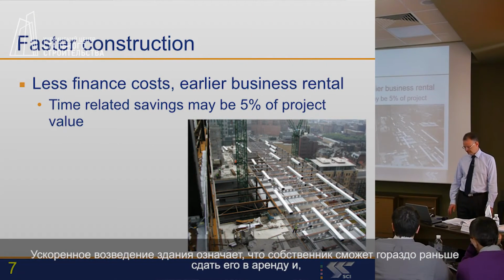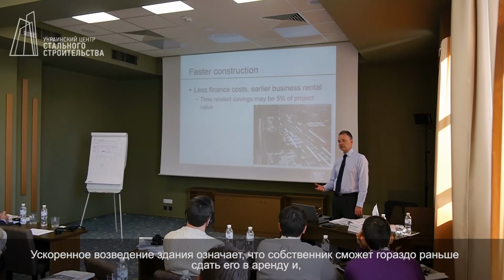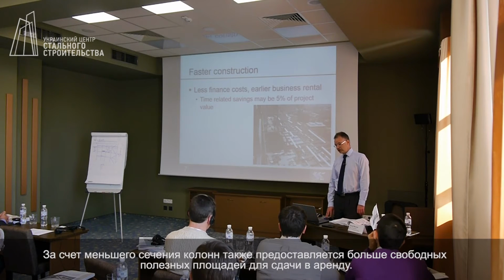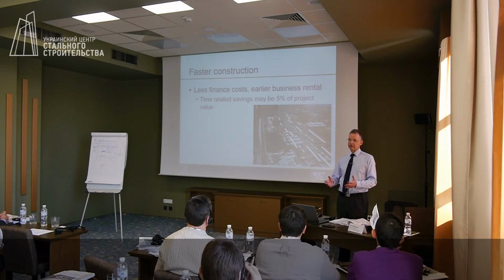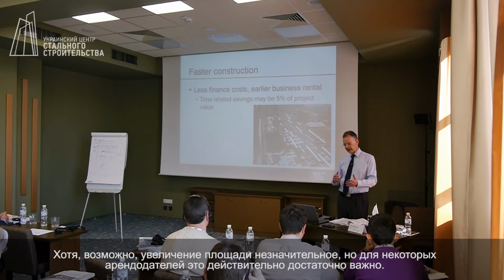Faster construction would mean that for some people, they can rent the building earlier, so they can start to get income from their rental. Smaller columns mean that they have a greater floor area to rent, and even though the difference perhaps is small, sometimes developers find the increase in lettable area to be very attractive.